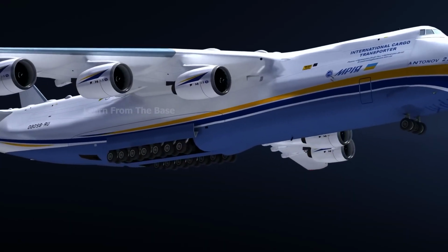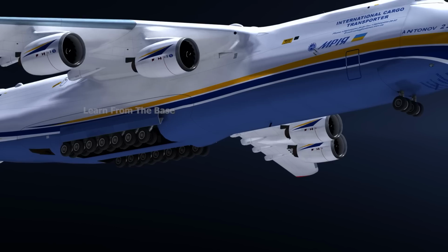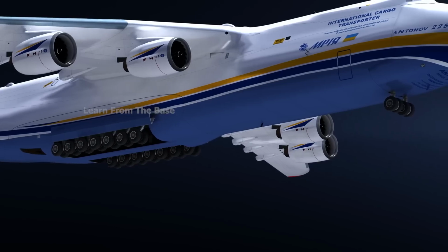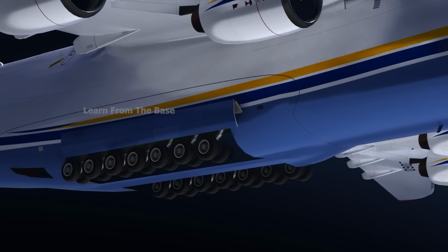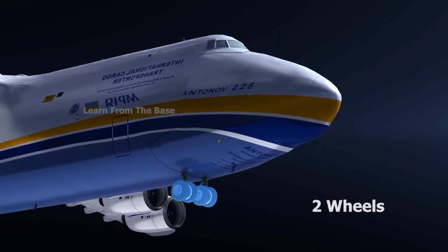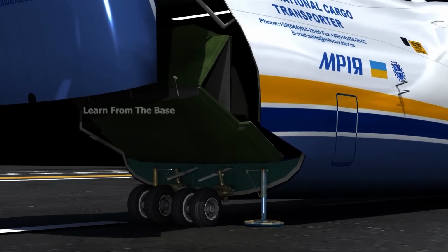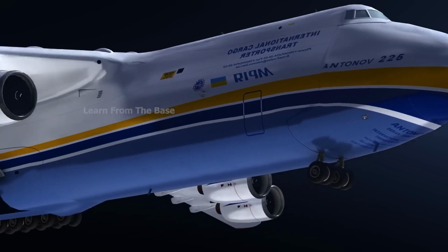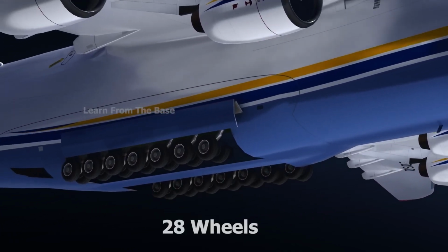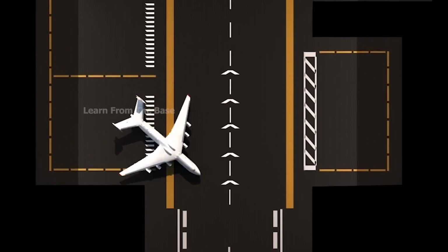Down here are the aircraft's landing gears. An-225 Mriya had a landing gear setup comprising 32 wheels, some of which could be steerable. The twin-nose gear units, having 2 wheels each, could kneel to facilitate more effortless loading and unloading of cargo. The main landing gear consisted of 28 wheels, 7 pairs on each side, 4 of which were steerable. On a runway that is 60 meters wide, the aircraft can do a complete turn.